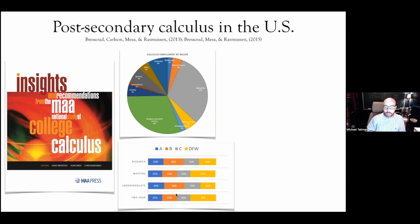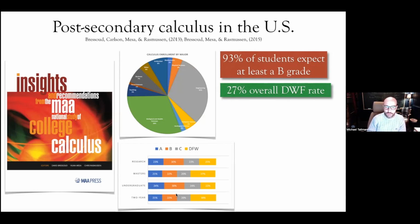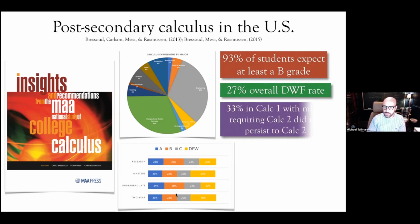a third, if students receive below a B in Calculus 1, their chances of completing their STEM degrees is drastically reduced. And that's about 50% of students enrolled in Calculus 1 are getting a C or lower, which is again cause for concern. If we contrast that with students' expectations, 93% of students expect at least a B in calculus, or at least the large number of students surveyed. There's a 27% overall DWF rate across all classifications of institutions.